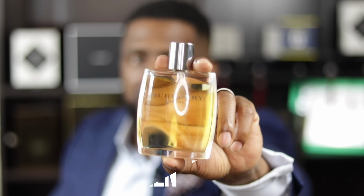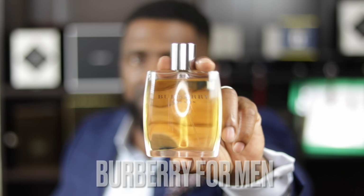Coming in at the 4th spot on this list, guys, this is a classic fragrance. And it took me a while to add it to the collection, but I sampled it before, and I've always been meaning to get back around to picking it up, and I finally did, from the house of Burberry. This is Burberry For Men. I think this was the original release. This was released in the year of 1995. But to me, this fragrance is very classic. So it doesn't smell dated. I think it has sandalwood in this.